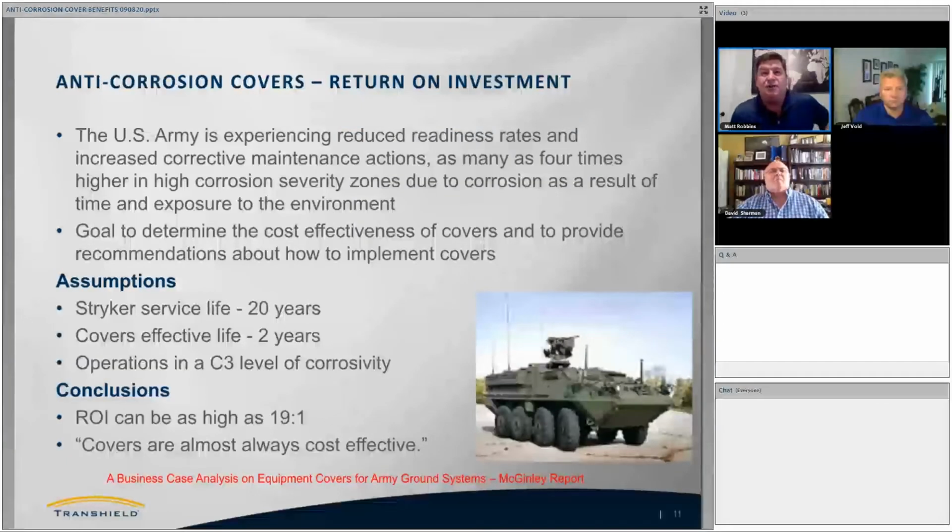Okay, let's talk about the return on investment. So the Army was experiencing reduced readiness rates and increased corrective maintenance actions. So the McGinley report took a look at that to determine what the return on investment of covers might be. And in their research, they took the assumptions of a Stryker vehicle service life of about 20 years and the cover's effective life of about 2 years, and the fact that the vehicle's operating in a corrosivity level of about C3. And we're going to see a chart here in a minute that shows that.